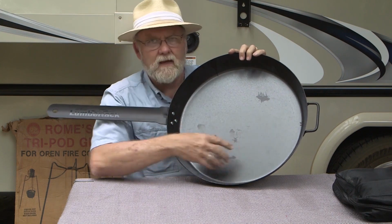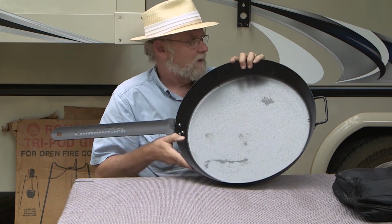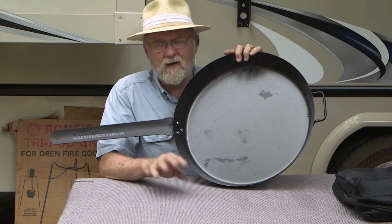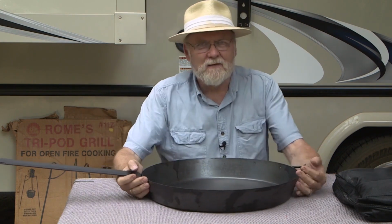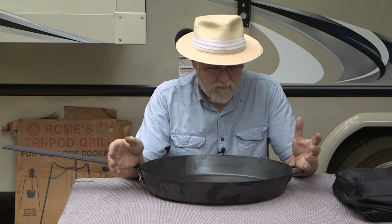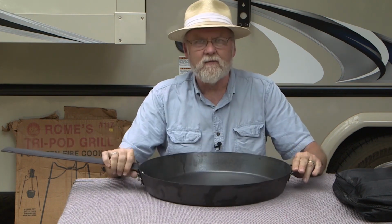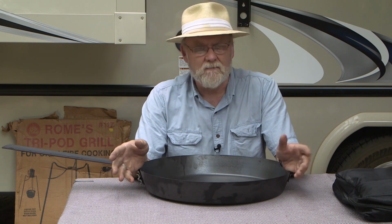Pour a whole bunch of pancakes at once and get a lot of food out there to all those hungry campers. Unless, of course, you happen to have some kids who don't want to have their food mixed. Well, they can eat Cheerios. Anyway, so again, this is the Lumberjack Grill from Camp Chef. It's a really handy device. We've used it, we enjoy it, and it's certainly another one of those fun items you can add to your camping equipment roster that you take with you when you're RVing.